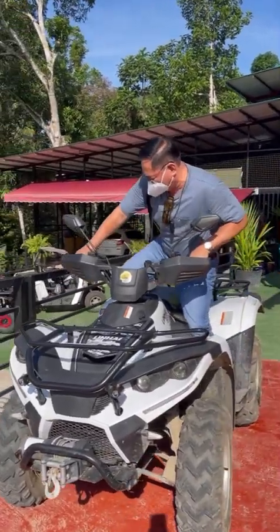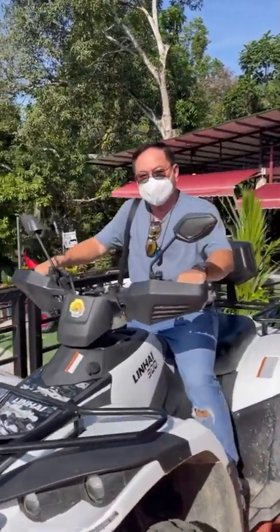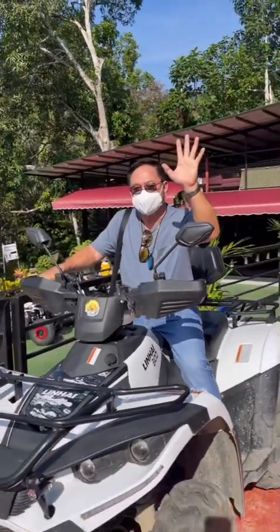And ayan naman si Konsehal. Kung gusto kayo siya magpa-picture sa ATV, sige, go pa ng kamot, Konsehal, posing. Okay, and then wave, kaway-kaway, diba?